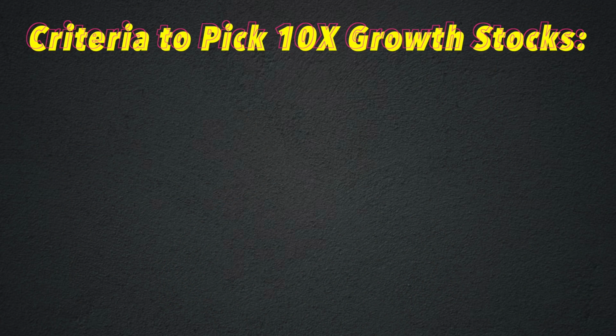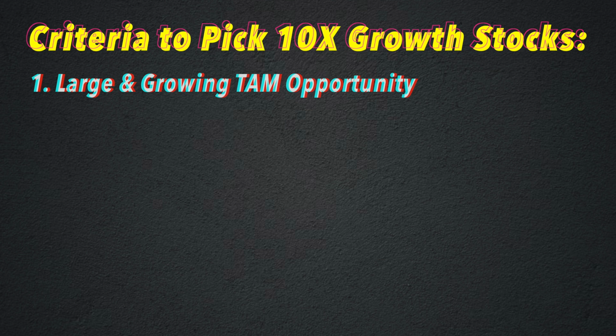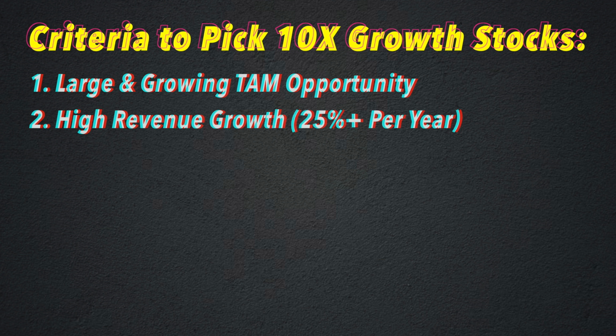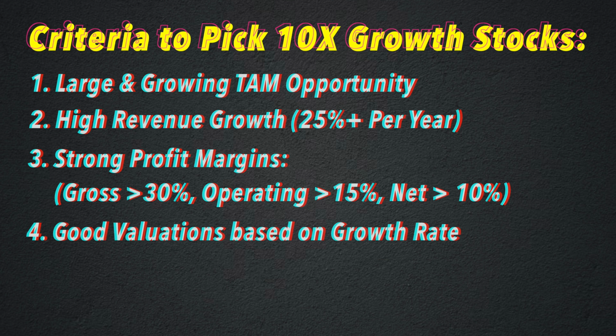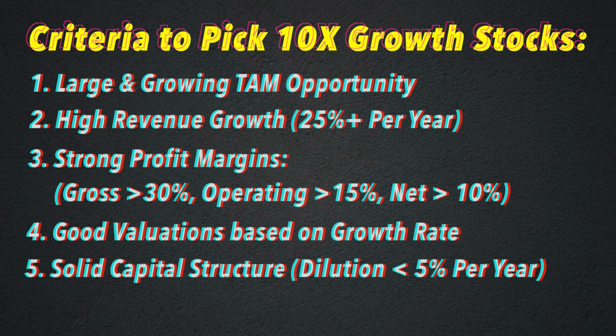So in summary, the 6 key criteria for picking 10x growth stocks are as follows. Firstly, ensure the company has a large and growing TAM opportunity. Second, find companies with revenue growth rates above 25% per year and that have consistently grown their revenues quickly in the past. Third, find companies with strong profit margins, that is, gross margins above 30%, operating margins above 15%, and net margins above 10%. Fourth, find wonderful companies with good valuations by using the price to sales ratio, the EV to sales ratio, the PE ratios, the PEG ratio, and the EV to earnings ratio. Fifth, ensure the business's capital structure isn't diluting shareholders tremendously to grow.